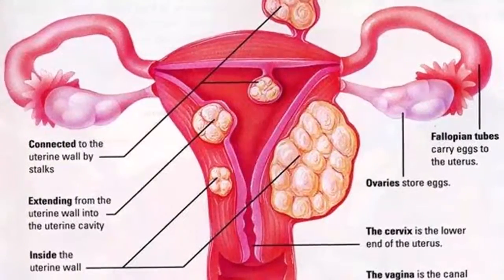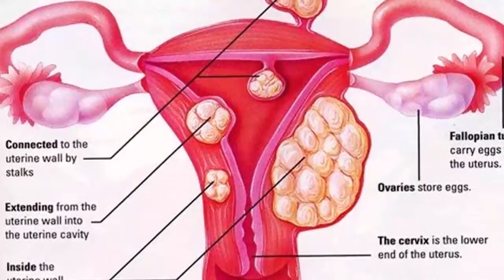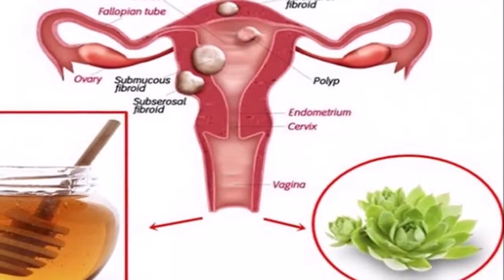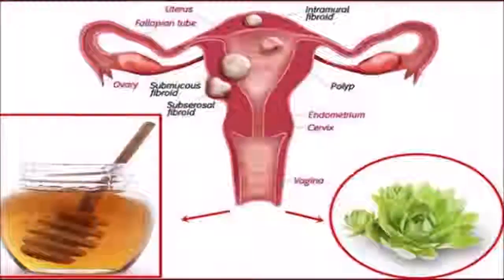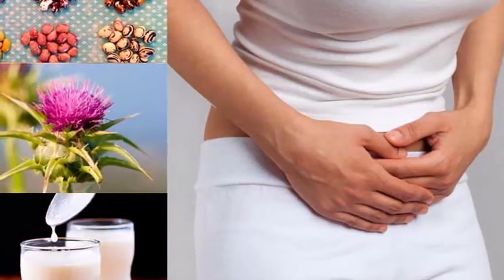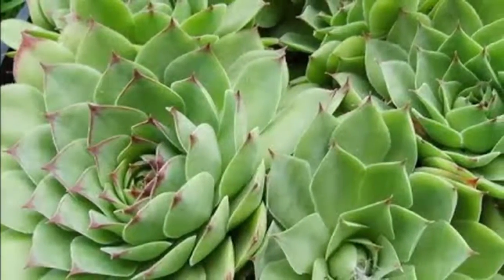Directions. You should chop the house leek leaves and put them in a bowl. Pour the honey over them and store the remedy in a jar. Let it stand in the closed jar for a few days. Use. Take this remedy in the morning, on an empty stomach, and make sure not to drink or eat anything a few hours afterwards. In this way, the remedy will work.